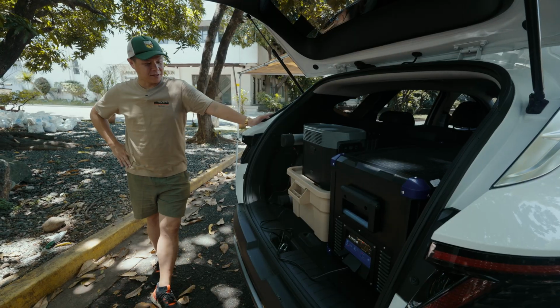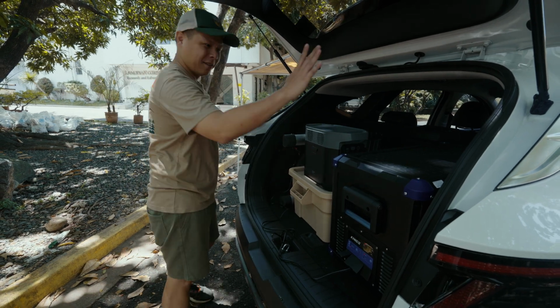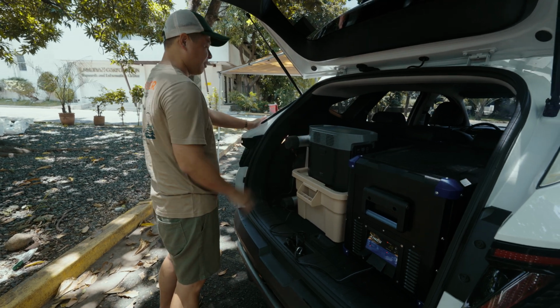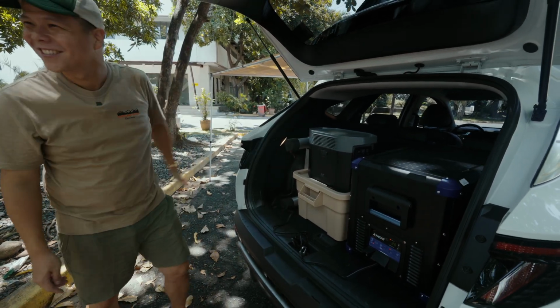I don't know how many liters that is, but oh, we can do this. That's 45 liters, 53 liters, maybe 10 liters. Ilan yung add dun? 100 plus liters.